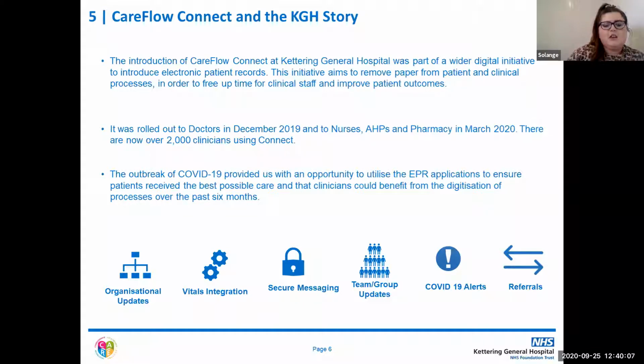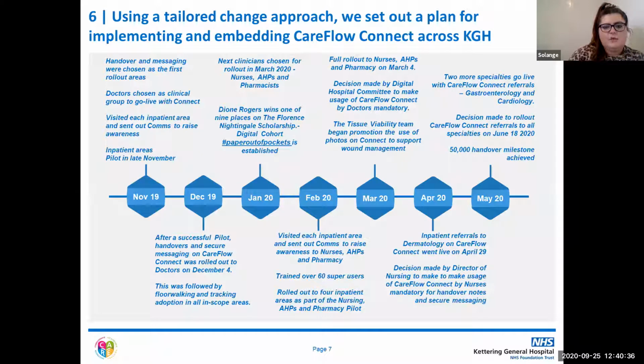And there are a few processes that Connect allow us to do that have helped us with COVID, and those are the ones outlined on the bottom, which we'll go through a bit later on. So mainly organisational updates, vitals, so observations are integrated into Connect, secure messaging, team updates, COVID alerts, and then the referrals process has also gone live. So there's lots of things that Connect have allowed us to do with COVID.